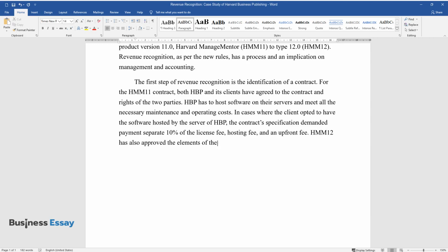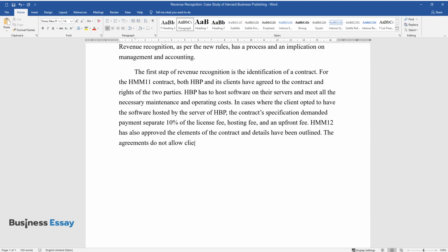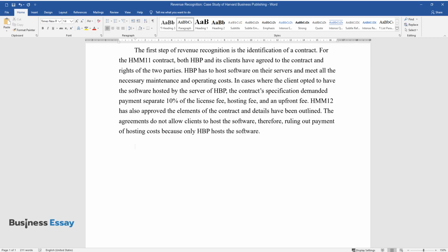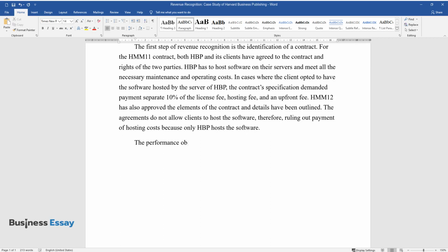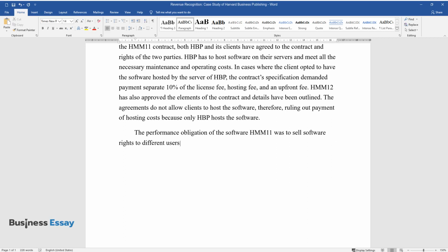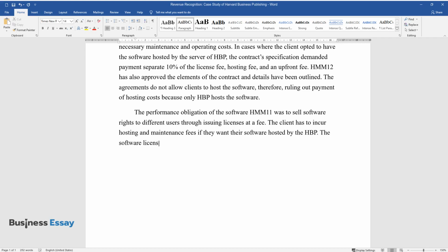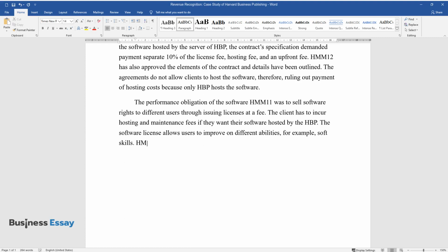HMM12 has also approved the elements of the contract, and details have been outlined. The agreements do not allow clients to host the software, therefore ruling out payment of hosting costs, because only HBP hosts the software. The performance obligation of the software HMM11 was to sell software rights to different users through issuing licenses at a fee. The client has to incur hosting and maintenance fees if they want their software hosted by the HBP. The software license allows users to improve on different abilities, for example, soft skills.